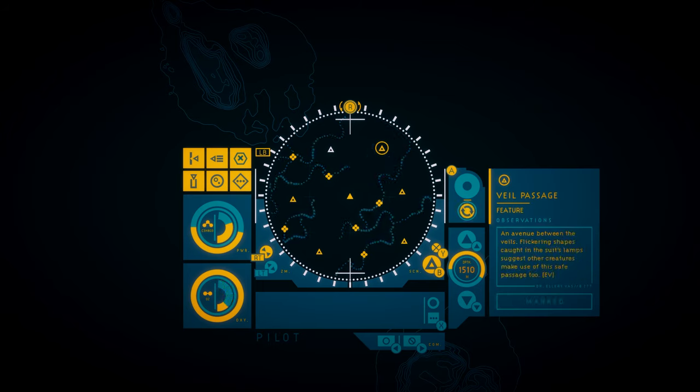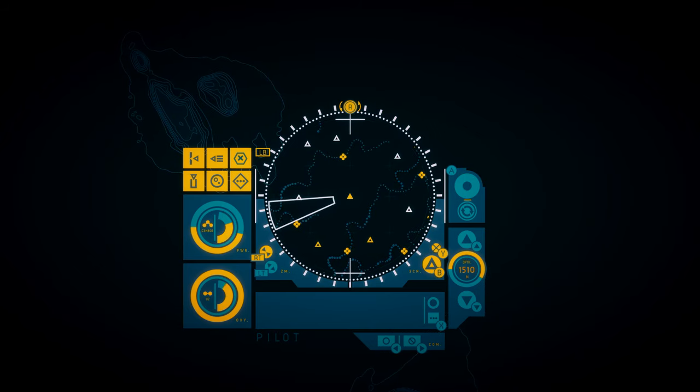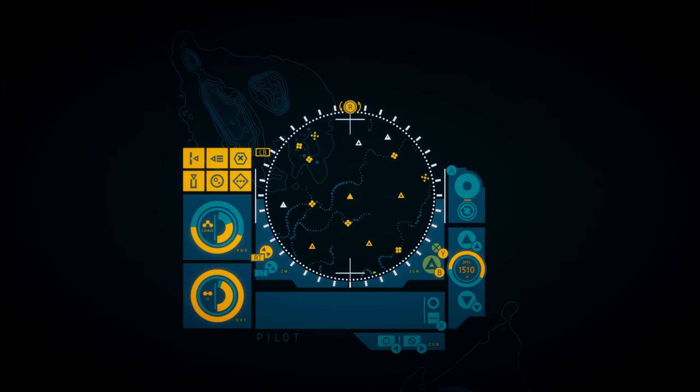Veil passage. An avenue between the veils. Flickering shapes caught in the suit's lamps suggest other creatures make use of this safe passage too. Veil edge. Like city lights beyond a curtain, I can see the warm pinpricks of an oasis behind this waxy veil. There's that spot over there, but I don't think I want to go there.